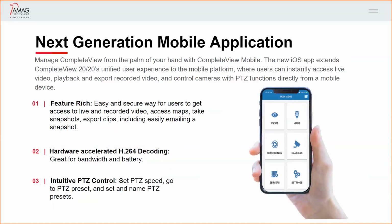So, a closely related cousin to the web client, we have a new mobile application that has been released for the Apple iOS operating system to start with. A brand new CompleteView mobile application that has come out. And as you can see on the mobile app there, pretty full functionality. You can see the different views and maps and recordings, cameras, and some configuration that is available from here as well.